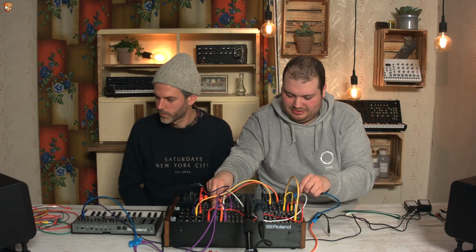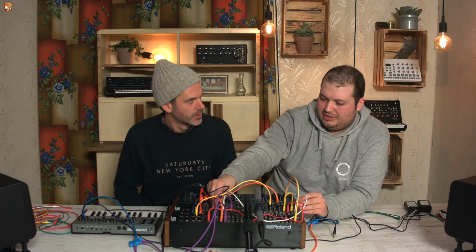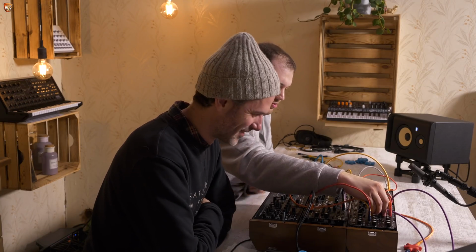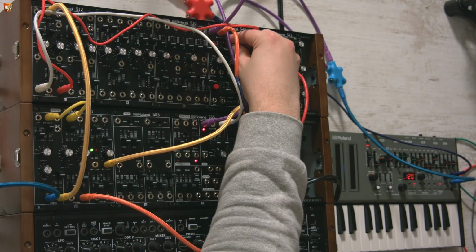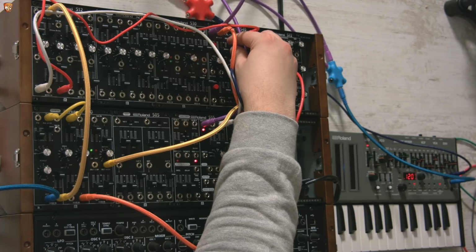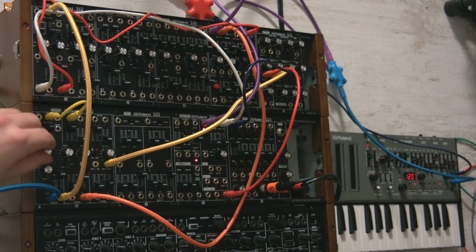Just needs the kick drum. Yeah, that's it, right? You put a kick over it and a ton of reverb. Move to Berlin. Oh yeah. I'm a sucker for those little high range percussive blip blops.